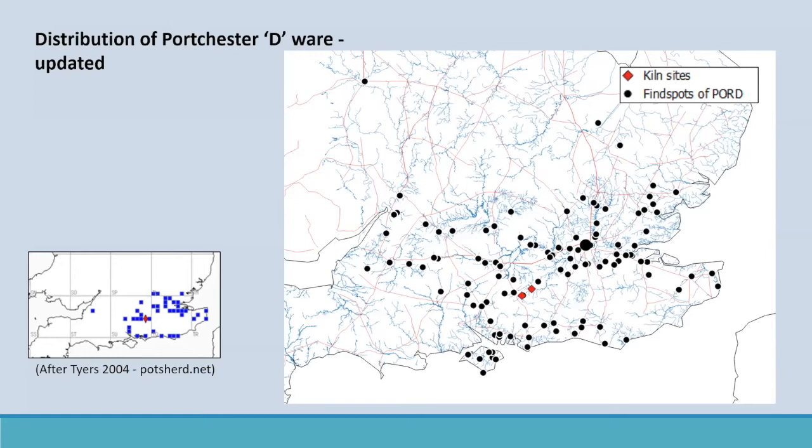The spot to the left and at the north is Wroxeter, and Wroxeter is a really interesting site. Portchester D was found in the latest context above the Basilica and Bath complex. Although the dating there is in itself contested, it's unlikely to be before the early 5th century. So although production of Portchester D is dated to the end of the 4th century, we're finding it in early 5th century and sometimes possibly later contexts.